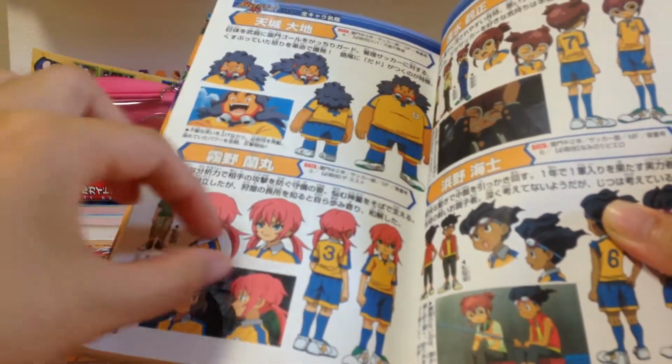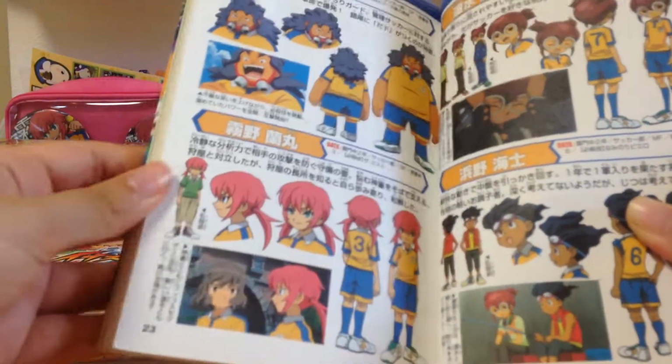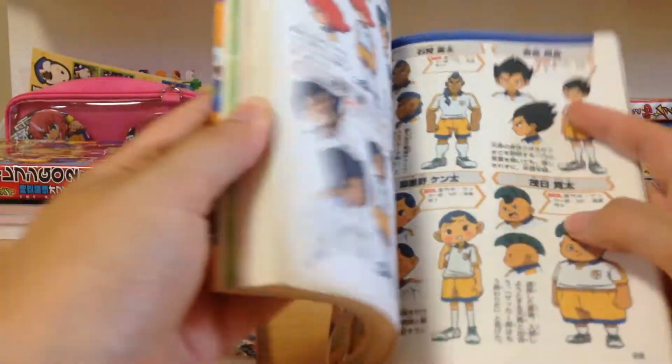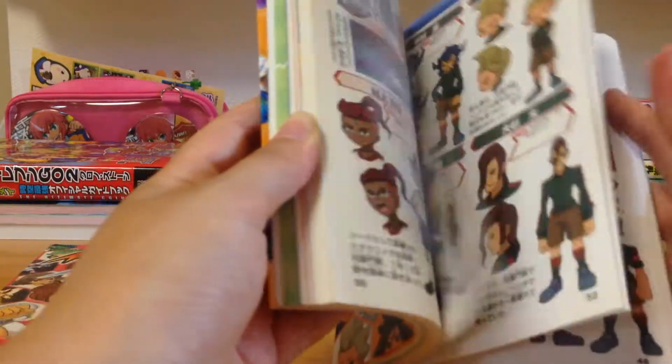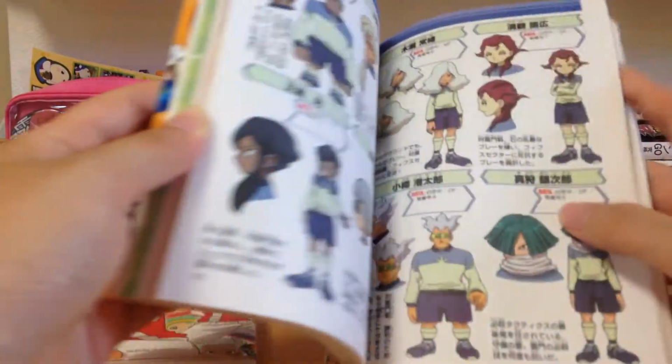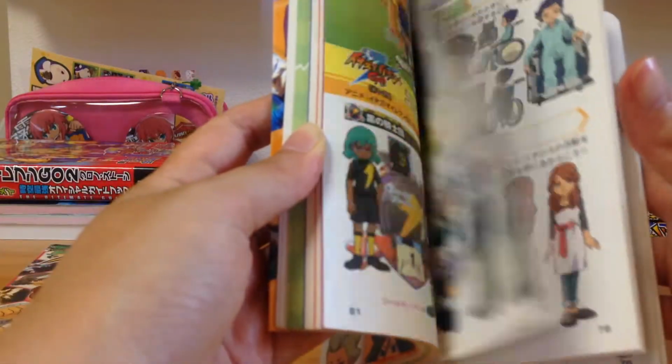There's numerous pictures of the character, and then there's maybe a screenshot with a little commentary about that. That's the basic layout for the book about all of the characters. Every single character who appears in the Inazuma GO anime appears in this book. No matter how minor they are, they all get a section to themselves.